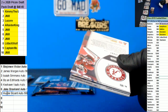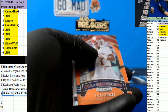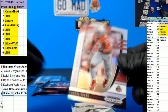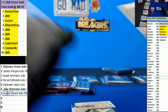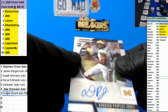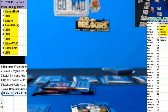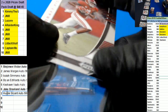Number 99, like a Murray orange. Not numbered. Ooh, nice purple, nice silver here, Chase Young. Should be the number two pick off the board. Probably the best player in the draft. Another numbered auto here. Donovan Peoples-Jones, autograph, number 75. Another nice pack here. And then a Jerry Jeudy, probably number one receiver off the board here.